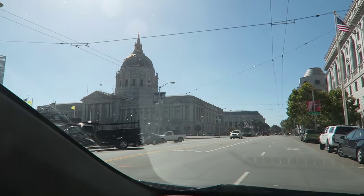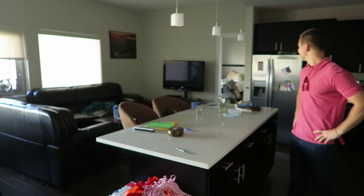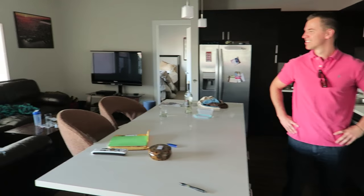Driving through the city now. I'm with my friend here, Wes. Check him out. He's showing me his new place in San Francisco. Look at this place in San Francisco. Look how big it is. Look at this.